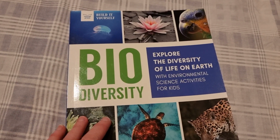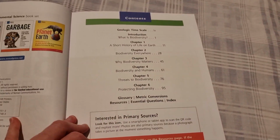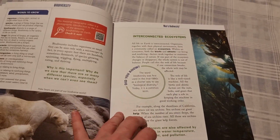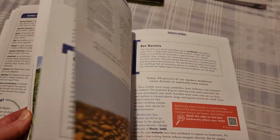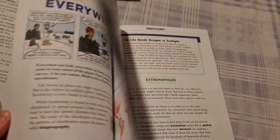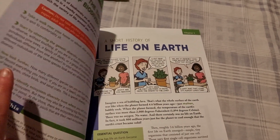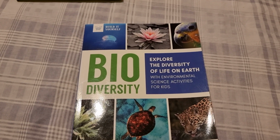So this one is Biodiversity. We have just a couple of chapters left in this one, and then we're done. So we have 7 plus introduction, and it does go really well with Biomes. There is a lot of information in here that is similar, but it expands upon it and looks at more of it at an ecosystem level. It was just a really, really good introduction to the topic. I think you can definitely elaborate on it and add more to it, but for our purposes, I feel like it gave us everything we needed, and it was a really, really interesting way to do science this year.